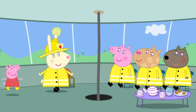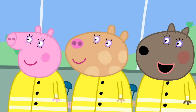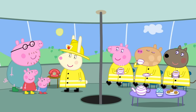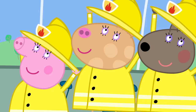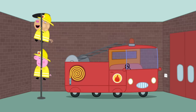This is the fire service control room. Time for a cup of tea, I think. What did I tell you? We need a cup of tea to get ready for the day. In an emergency, we have to be ready in seconds. This first practice will show you just how ready we are. When I ring this bell, the tea drinking stops, the helmets go on, everyone slides down the fire pole. Whee! Into the fire engine and off they go.